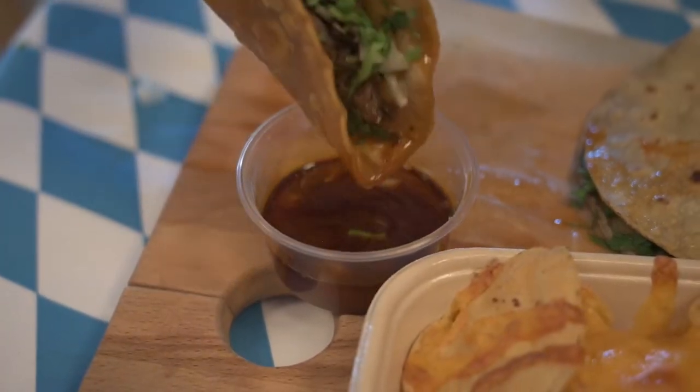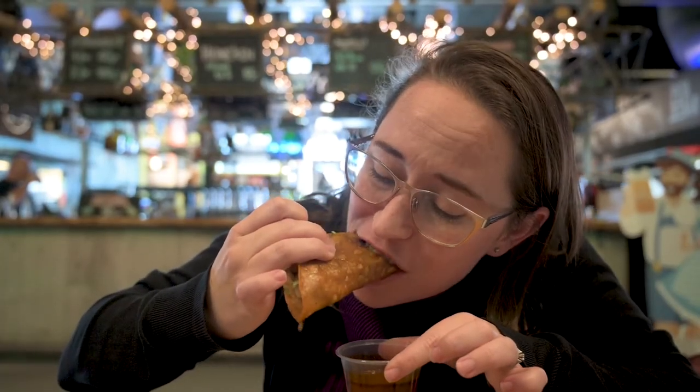So this is a birria. You're supposed to dip it in the sauce. Oh my God, guys. I made a mess. So much flavor. Oh my God. I've never had anything like that, like the fried tortilla around the beef. So, so good. All right, I'm gonna try one of the tacos.